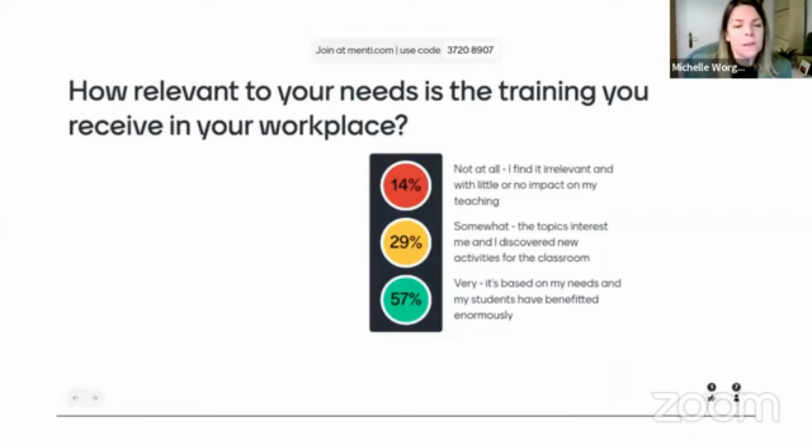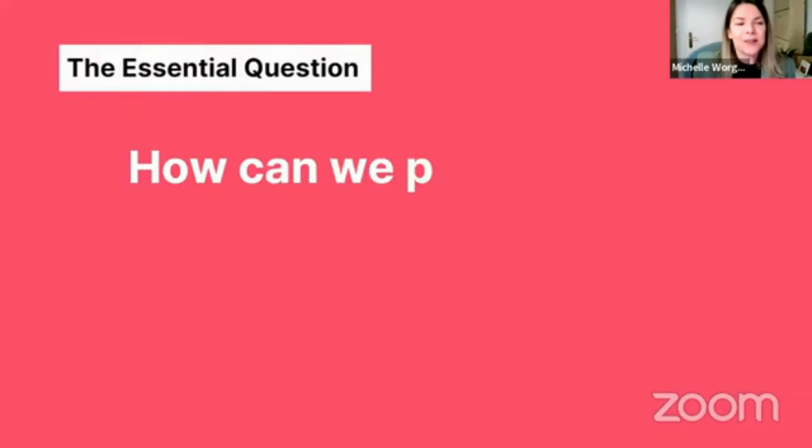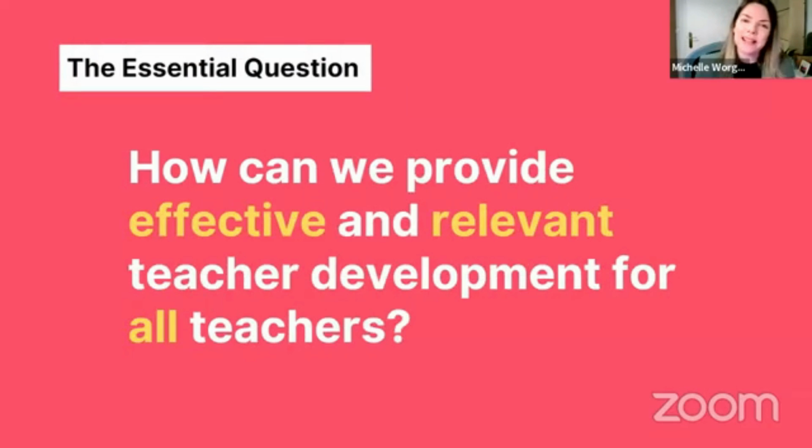In today's session, we wanted to think about how we can make our teacher training and development more relevant for teachers. And so we're going to start with this question here. When we were planning this session, we came up with this essential question, which we hope to have answered by the end of the talk. So this is, how can we provide effective and relevant teacher development for all teachers? Because some of you said green, quite a lot of you, but some also said red. So those teachers may have different needs to the teachers who chose green. Okay, so this is what we're going to be looking at today.